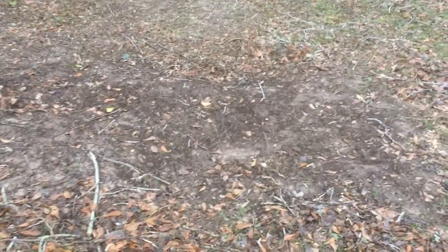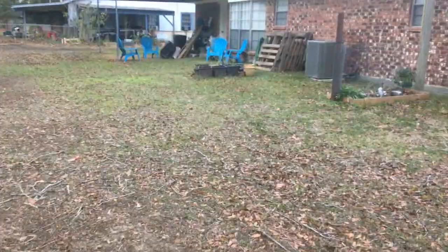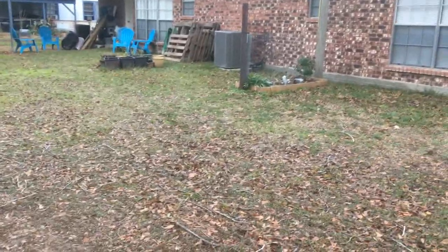Oh, you remember I had not picked up the dirt here? They took their tracks through that. That was not cool. Don't leave your garden bed soil out there. They'll get run over. But anyway, this is where I'm at.